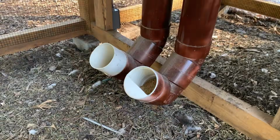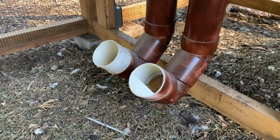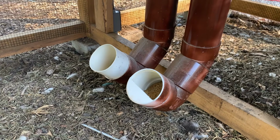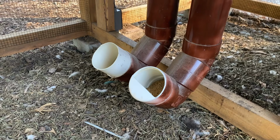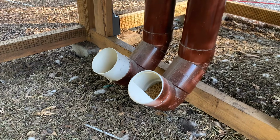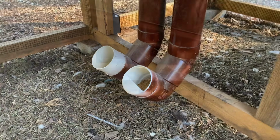Well, here's what we ended up doing. One of them we put a cap on and cut half of it off, and that worked real good. And the other one, he just put a little extender on there, and that seemed to work just as well, and it was easier. So either one of those ways works fine. They don't waste feed anymore.